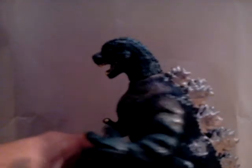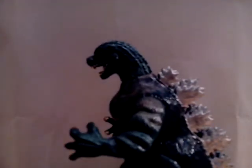So he came positioned in the box. See, the tail's removable. And he came in like this. And then you would have to attach the tail. Kind of like today's NECA's figures. But I think it's kind of cool that you kind of attach the tail. I wish you can do that with Bandai Creation figures, and you can do that with X-Plus figures too.